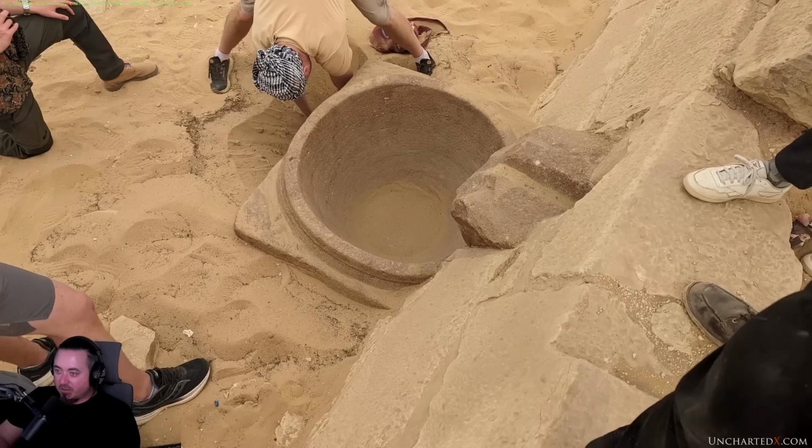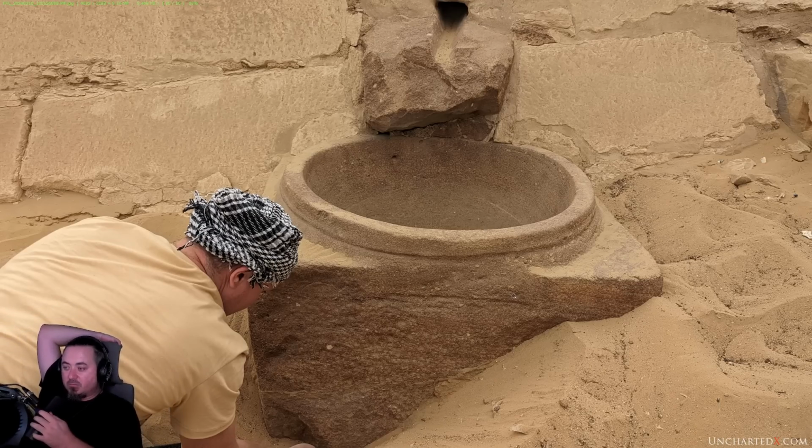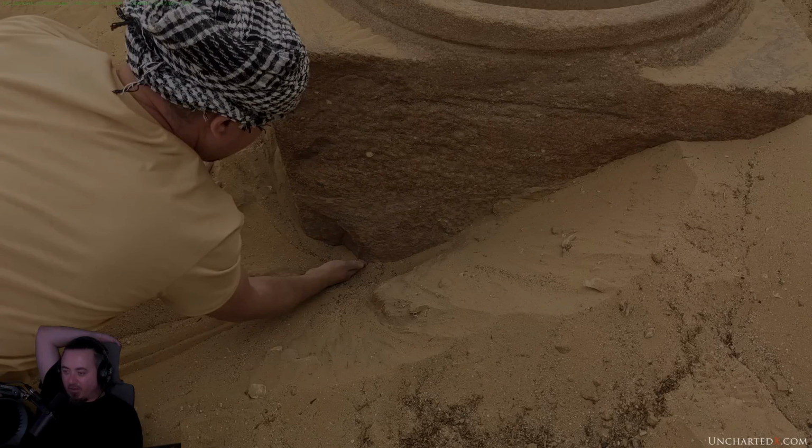Just scooping the sand out, and then scooping the sand away from the edge, trying to dig out the sides of it. It's actually a big block. Look at this, a huge, big one. It's kind of like those quartzite bowls over on the other side, at Abu Ghorab. This one is made from quartzite though. They have all those cogs, the holes in them and stuff. This one just doesn't have a hole. But it's really cool. I love it when enthusiastic people get on these sites and do stuff like this, and they don't get harassed for doing it.